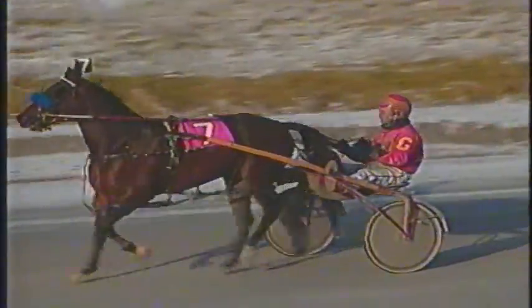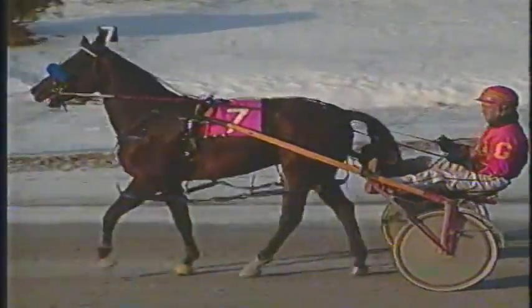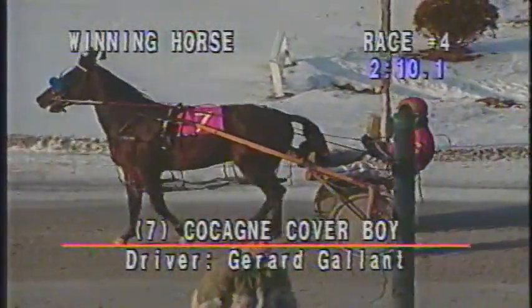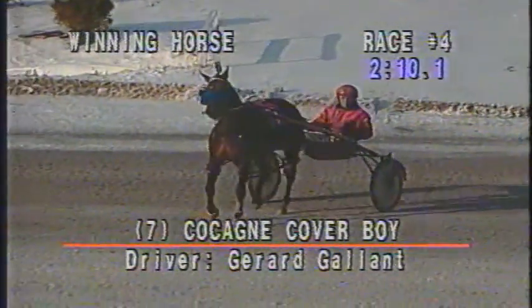And parading now the winner of our fourth race, number 7 Cocagne Cover Boy. Bay pacing colt, 3, by Shuttle Mission from Weston Cover Girl, she by Cloud Cover. Entered by John Gallant of Cocagne, trained by Hewlett Gallant, Jerry Gallant driving. The colt gets his second winning trip this season, this afternoon, to 10 and 1.